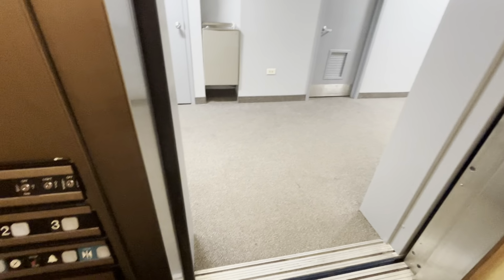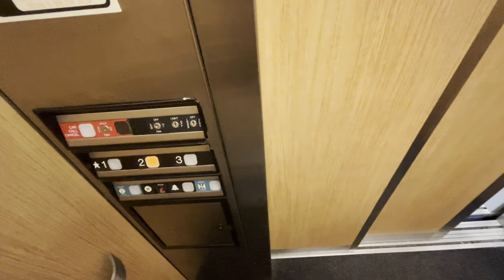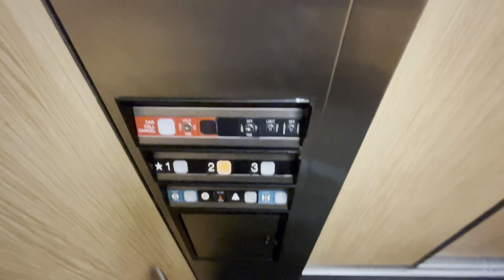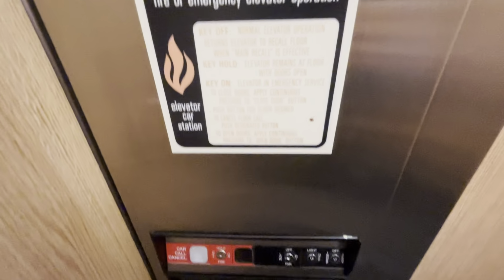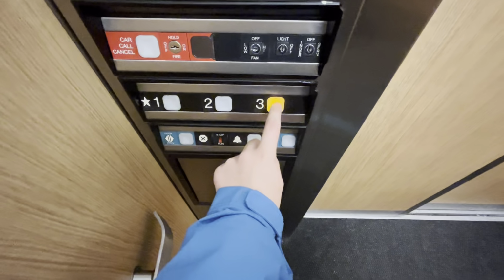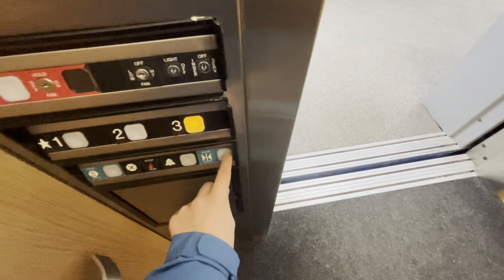Whew. Wasn't really much last time, but you know what? Let's go to 2 and come back up here and watch it and feel that again. Fire service instructions. Pause if you want to read them. Let me just keep chiming.